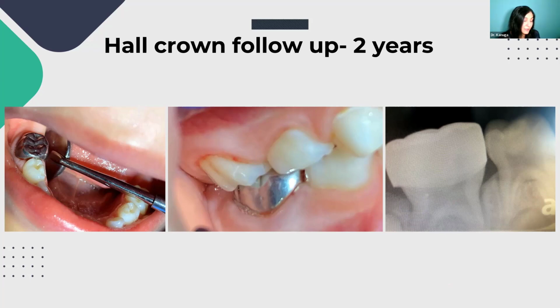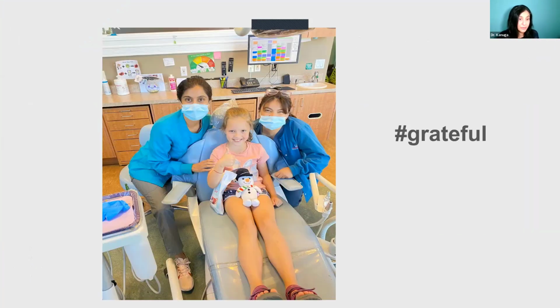Not bad on the radiograph. Yes, you see that tiny overhang on the distal, but hey, you know what? This is an SSC, and it's going to serve the kid the purpose this tooth was placed for.